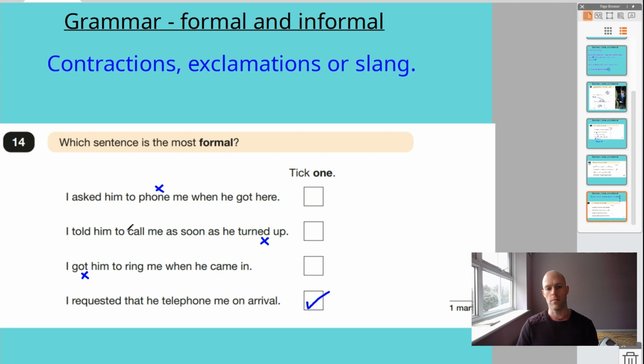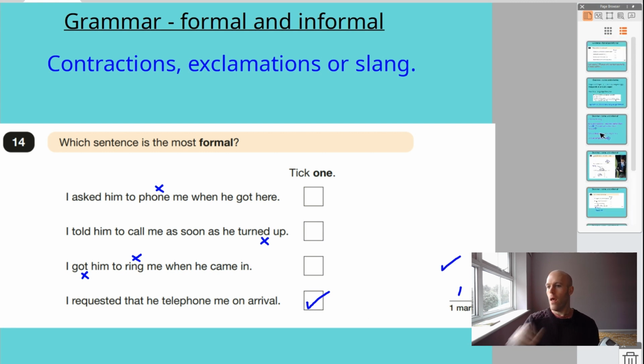I told him to call me as soon as he turned up. That's the slangy bit there. I got him to ring me again, slangy, when he came in. And at the end, it just sounds different, doesn't it? Just sounds more posh. I requested that he telephone me on arrival. So 1 mark, well done us.